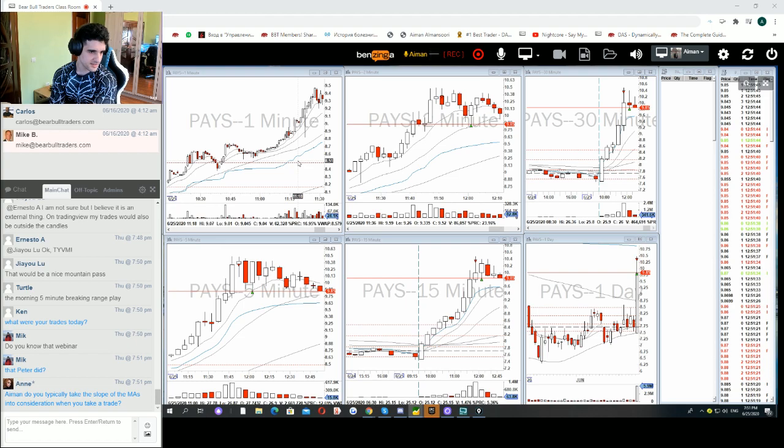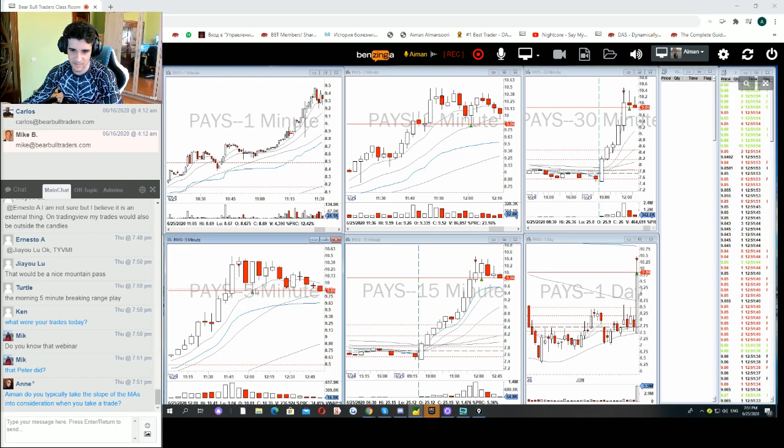Do you typically take the slope of the MAs into consideration? Yes. If the moving averages are sloping to the upside, definitely this is telling me that the stock might still be strong. If the moving averages start sloping down like here, I see that the moving average actually starts sloping down. It's forming a descending triangle.